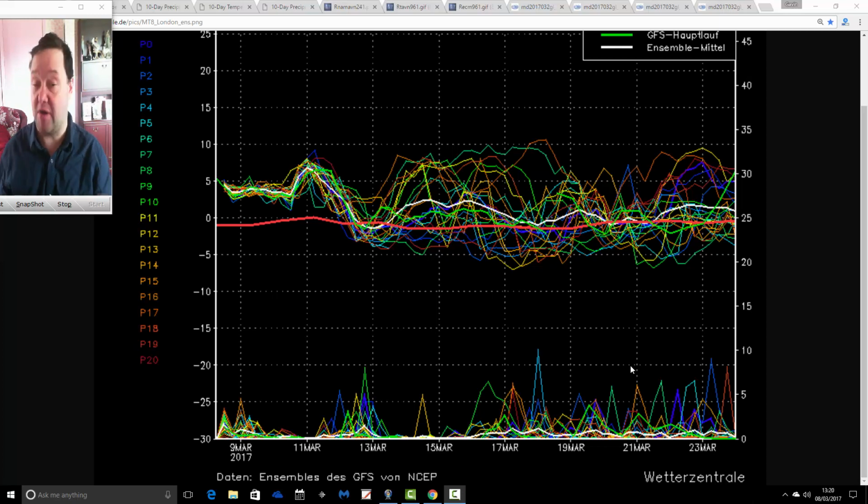And it's going to be a very traditional spell of early spring weather in the next 5 days, really. Some very mild temperatures coming up over the next few days. And there will be some rain around at times as well. But nothing overly dramatic showing up, certainly, for the next 5 days at least.